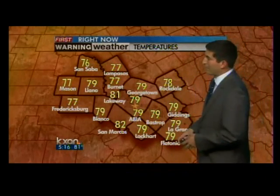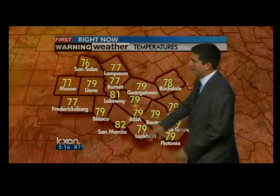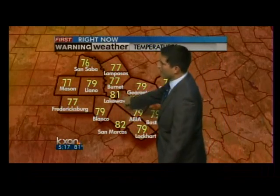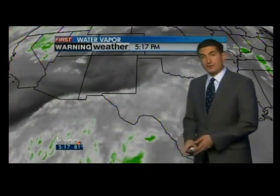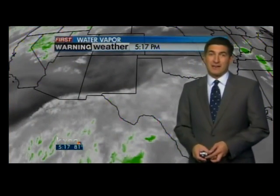Readings across the board, upper 70s to low 80s. Warm spot down to the south, San Marcos at 82. We're at 81 right now in Lakeway, 77 in Mason and Fredericksburg. Those numbers are also a couple of degrees warmer than yesterday afternoon.